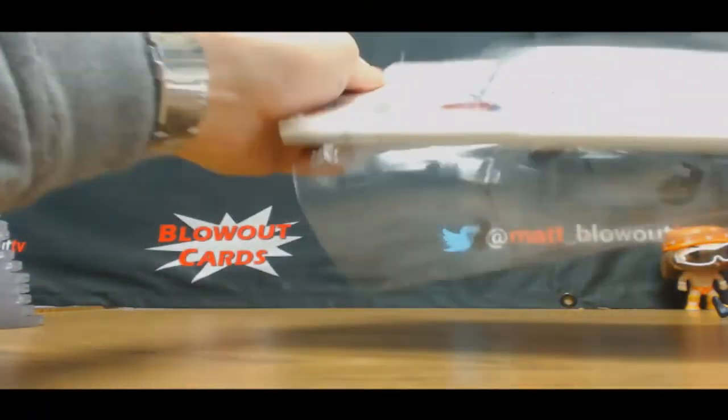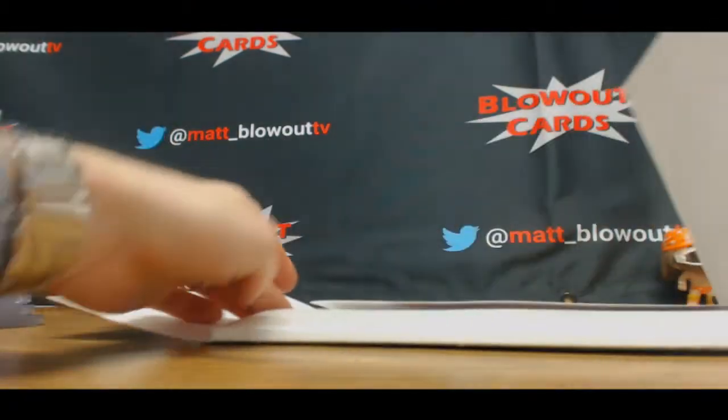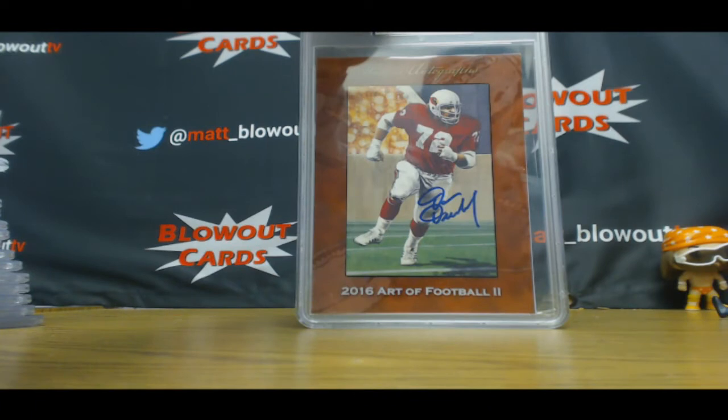And finish up, last one. It is Dan Dierdorf, 32 of 50, mint 9.